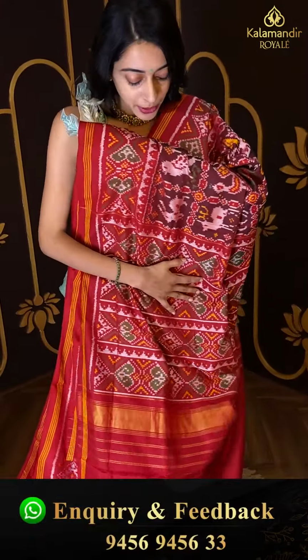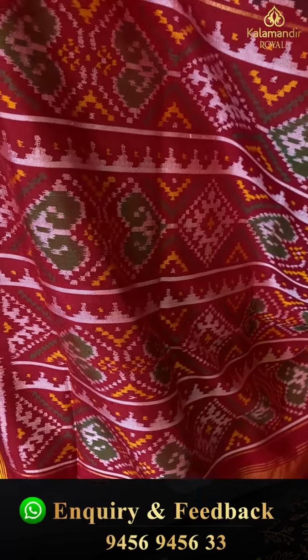And moving on to the lovely pallu, this is the one. A contrasting pallu with beautiful shapes and figures and brocade detailing.